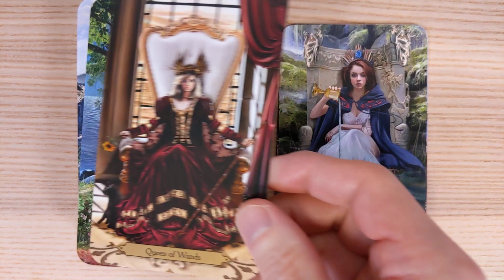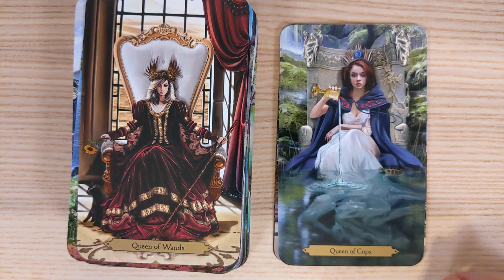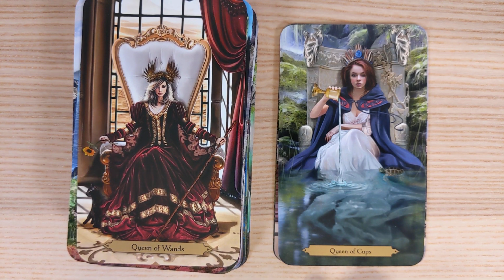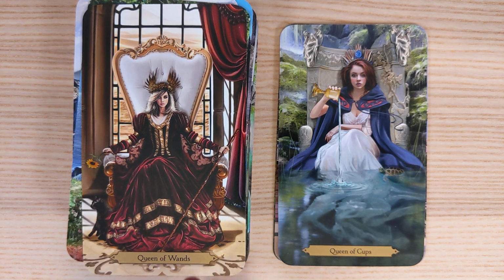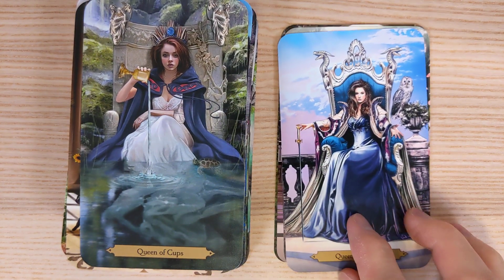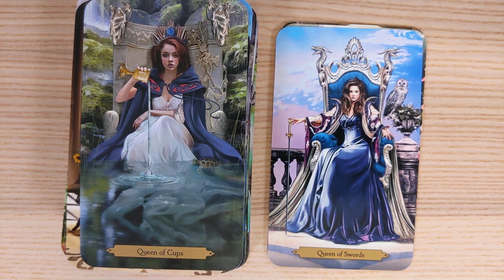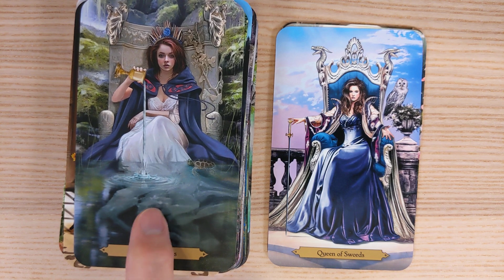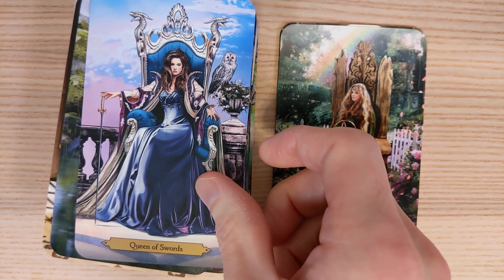Queen of Wands, not much going on here. The flower is interesting. The sunflower is interesting. Could key into the sun card. Queen of Cups just doesn't give a crap. Just dumping the water into the pool. And it's almost making a weird looking pattern that she can derive from or she can read from. I like it a lot.